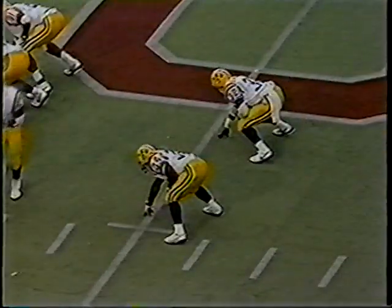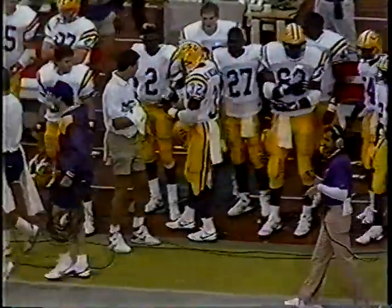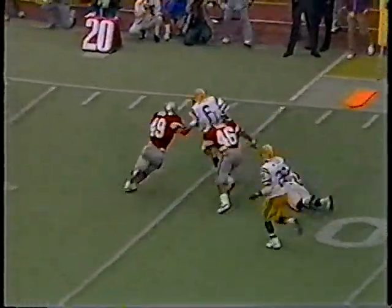Nice run by one of LSU's backup tailbacks, Williams, Paul. Darnell Williams taking this handoff, going over, I believe it's Mike McCray, keeping those legs turning and going, and makes a valuable first down for LSU. The Tigers are on the move again. Here's a quickie in the flat to Moss. Moss scampers inside the 25. First down, penalty marker.